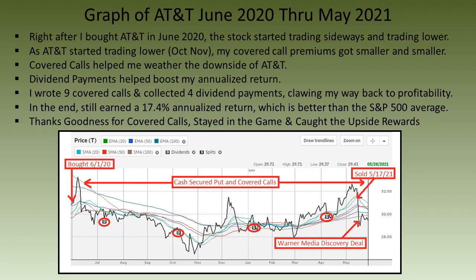Here is a graph of AT&T stock between June of 2020 and May of 2021. Right after I bought AT&T, the stock started trading sideways and trading lower, but I didn't panic. As AT&T started trading lower in October and November, my covered call premiums got smaller and smaller. And I've said this before, lots of littles can add up to big numbers. And John in the CPT dashboard channel, he likes to say crumbs. And that totally applies to my situation. I was picking up crumbs as AT&T stock was trading lower.